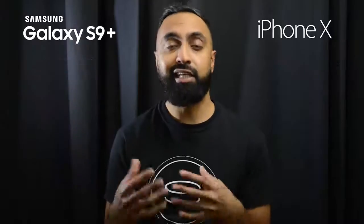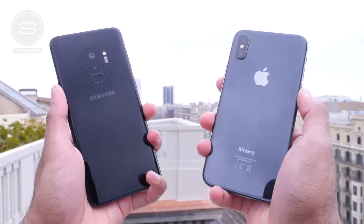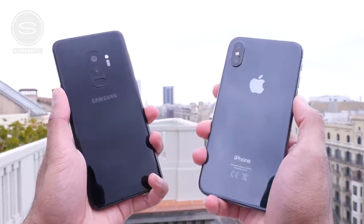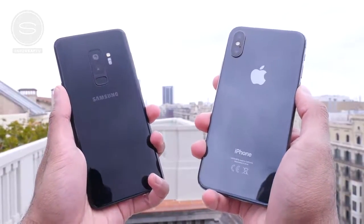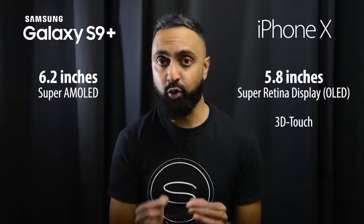So starting off with the size, the S9 Plus is larger compared to the iPhone 10, around 14.5mm in terms of the height, 2.9mm in terms of the width, and it's also 0.8mm thicker. It weighs around 15 grams more, and this is all because it does have a larger display. We've got a 6.2-inch display on the S9 Plus. On the iPhone 10, we've got a 5.8-inch display.